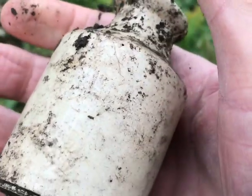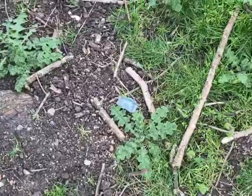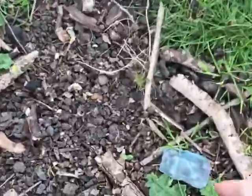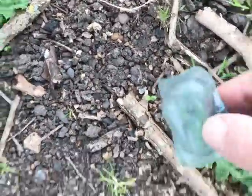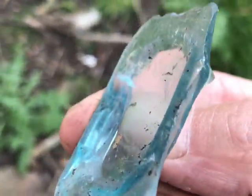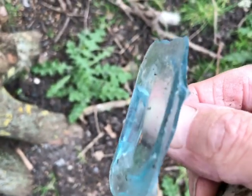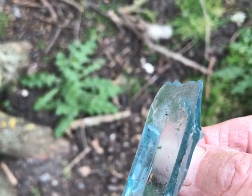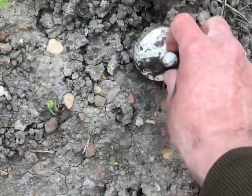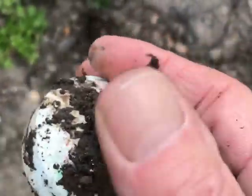Didn't expect that. No, I didn't expect it either. I bet if you dug here, you'd find a few more. Let's have a look at this. That's definitely your aqua. Look at that. Julie's just sitting this. That's in one piece as well. Yeah, it's one piece.